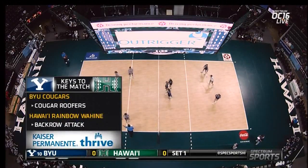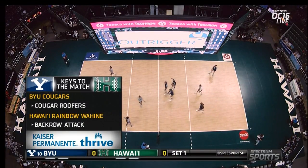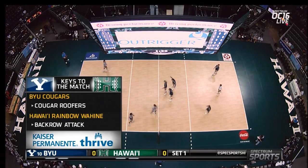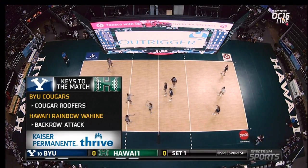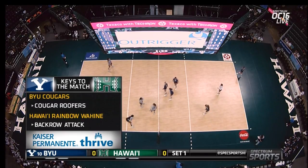Time to take a look at the Kaiser Permanente keys to the match. C-Mac, take us right to him. Well, for BYU, it's the Cougar Roofers. They now block their opponents 70-40 this year, except for a 5'10 center. The rest of the front row will always be 6 feet tall or taller.